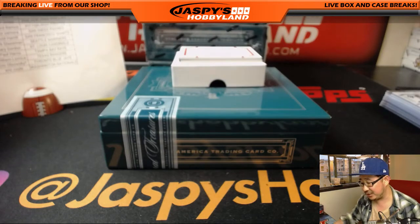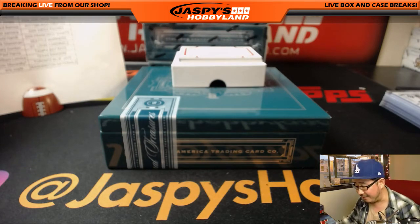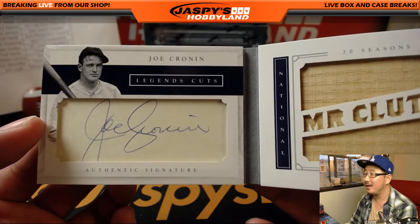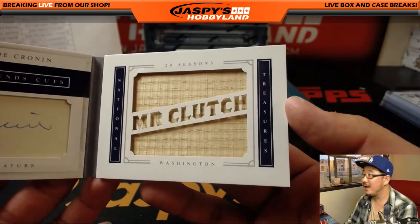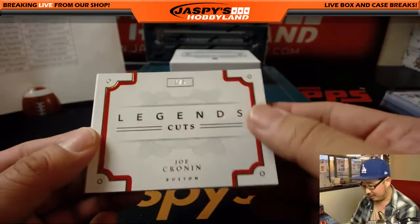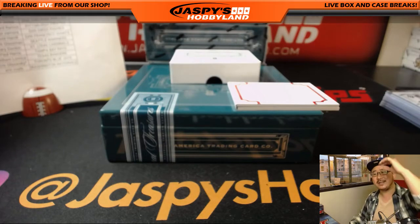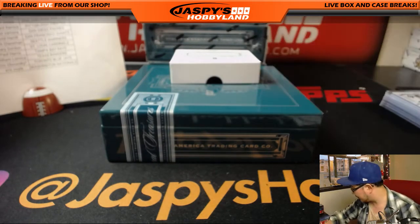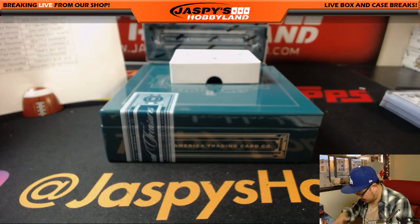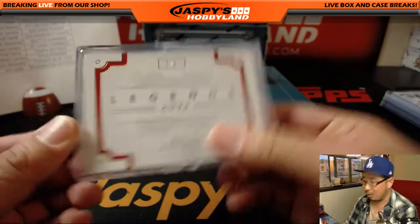All right, we've got Legends Cuts. This is out of five. One out of five Legends Cuts. Joe Cronin for the Boston Red Sox. Mr. Clutch. It's a piece of his lumber. There's his cut autograph. It's a one out of five. Game used materials. Game used lumber. One out of five. That is for Eric and the Boston Red Sox. EA Sports. All aboard the Big Hit Express. Woo woo! Nice. Nice. Old Joe Cronin.